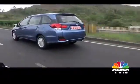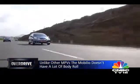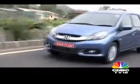In fact, the drive quality is so car-like that I'm going to coin a new term for these vehicles like the Mobilio and the Ertiga. I'm going to call them crossover MPVs because they are car-like to drive, but they give you that elevated driving position and the space of an MPV. Crossover MPVs then.